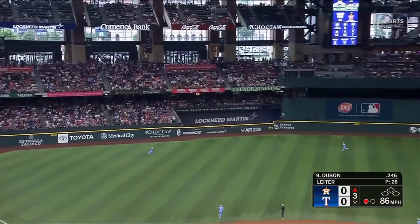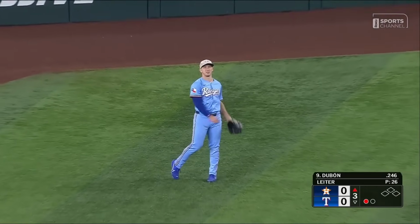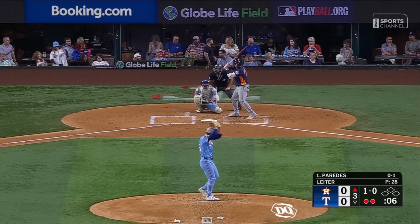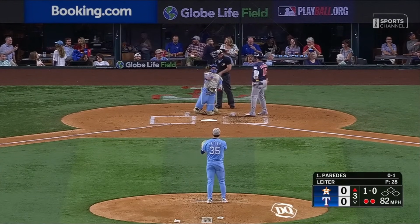Boy, next pitch to Dubon, and he takes a rip at it. This is starting to look like the first inning. 5-1 to left, 2 away. Paredes, what do you know? He took a pitch. And Leiter. Oh, wow, that's a low zone.